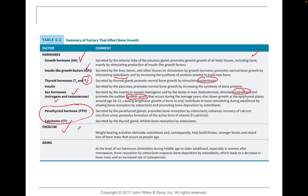There's a degree of bone loss that takes place, but it's this coupling between bone buildup and bone breakdown. Bone buildup and bone breakdown, they happen together. It's when there's the accelerated breakdown faster than the buildup that we have issues. Okay, and aging, as the level of sex hormones diminish during middle age to older adulthood, especially in women after menopause, bone resorption by osteoclasts outpaces the bone deposition by osteoblasts. This is what we were saying, which leads to a decrease in bone mass and increase in osteopenia and osteoporosis. So this is why maintaining exercise is so important, especially for women as they get older.